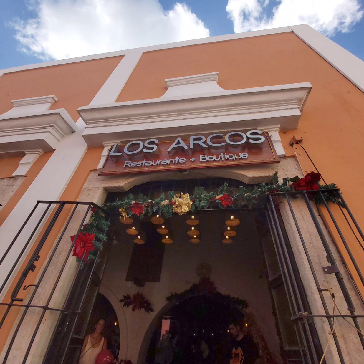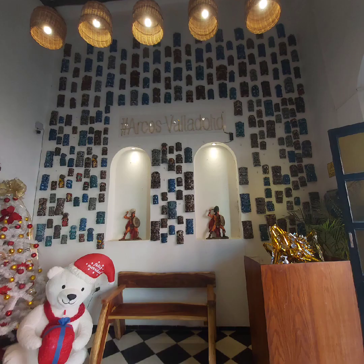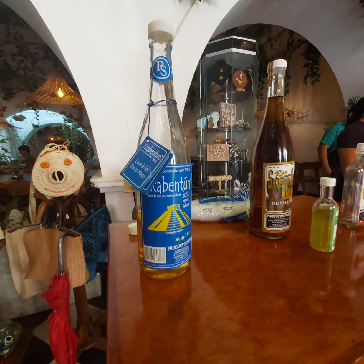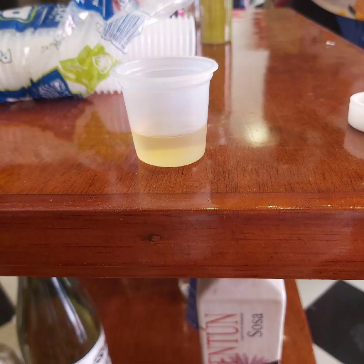Next up, we visited Los Arcos, a restaurant and boutique, for a Xtabentún tasting. This is a sweet liqueur made from honey and other spices, like anise. There's another one infused with the Nance flower. This elixir is made in Valladolid and is a sweet after-dinner drink to help in the digestive process.